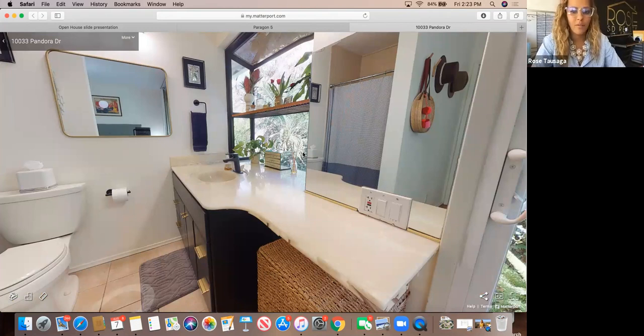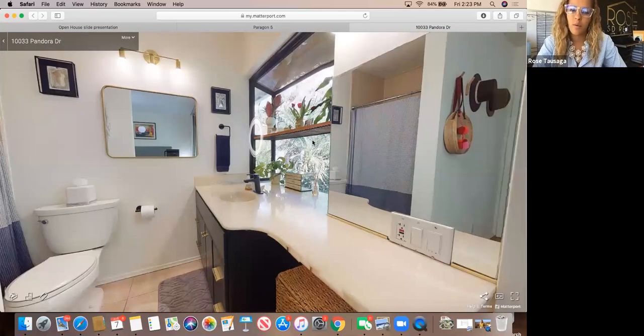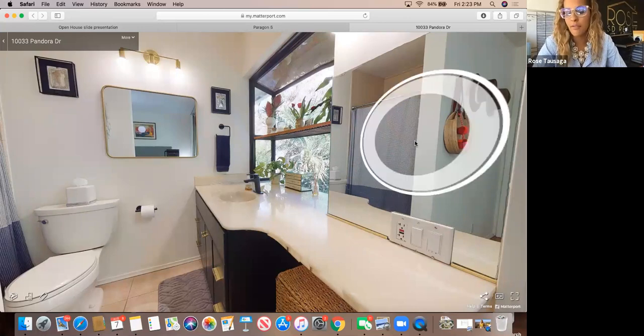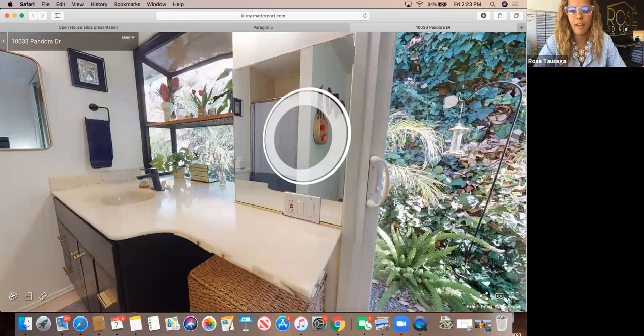And then let me go ahead and continue here. So this is your master bathroom. They recently put this in so that the shelving could store some additional items and provide some additional greenery inside of the master bathroom. All right, I'm going to go ahead and make my way back here.